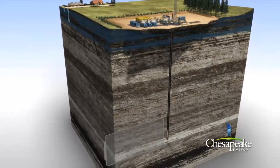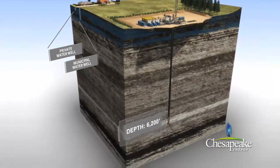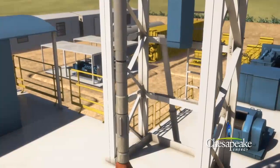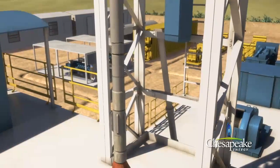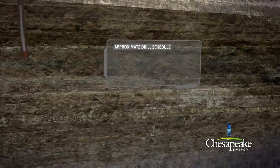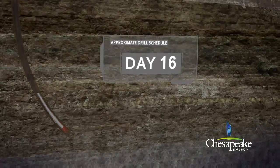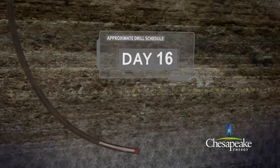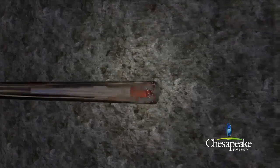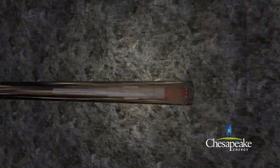A few hundred feet above the target shale, the drilling assembly comes to a stop. The entire string is retracted to the surface to adjust the drilling assembly and install a special drilling tool. This tool allows Chesapeake to gradually turn the drill bit until a horizontal plane is reached. The remainder of the well is drilled in this horizontal plane while in contact with the gas-producing shale. Drilling continues horizontally through the shale at lengths greater than 4,000 feet from the point where it entered the formation.